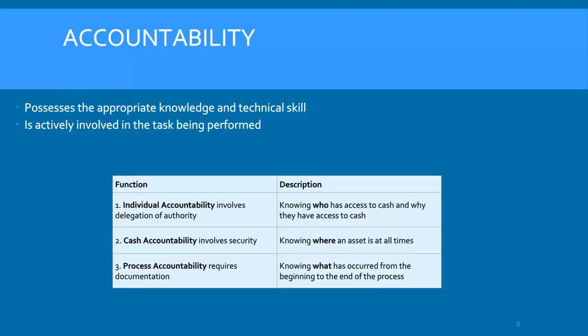Accountability requires the person to have the authority to carry out the task. An employee receives a delegation of authority to handle cash through his or her job description that includes cash handling responsibilities. Any person who has delegated a task to someone remains accountable for ensuring the task is properly performed. Tasks can be delegated to someone only if that individual possesses the appropriate knowledge and technical skill and is actively involved in the task being performed.